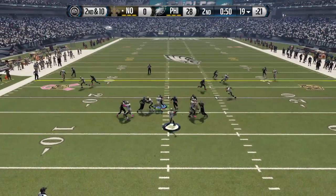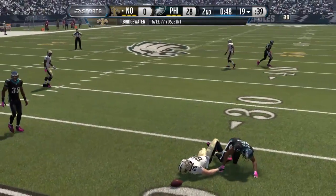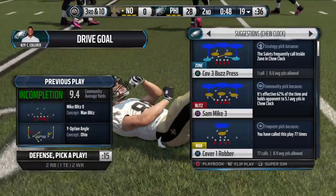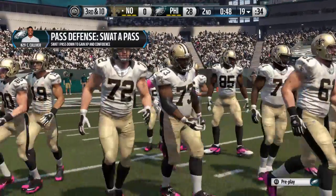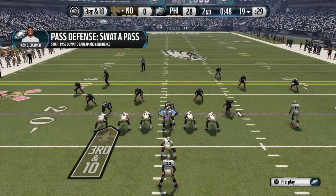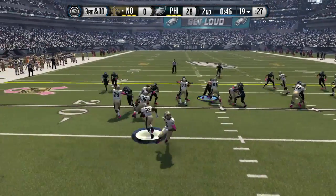Bridgewater's going to take the snap from the shotgun. My goodness, what a hit. And the ball falls incomplete. Amaro is one of those guys. If he drops a pass or makes a mistake on the field, he doesn't make excuses. He knows no matter what the circumstances are, if you get your hands on the football as a receiver in the NFL, everybody expects you to make the catch.